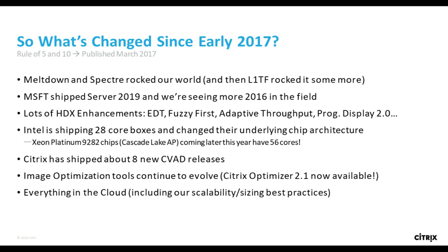Awesome. Thanks, Mark. Yes, it is definitely all about the apps, and I feel like I've been saying that forever. But the apps probably represent the biggest variability when we do this type of scalability testing. But what else? What are the other factors or variables, or what else has changed since I published that original Rule of 5 and 10 article in early 2017? What's changed over the last couple of years? So here's a quick rundown.